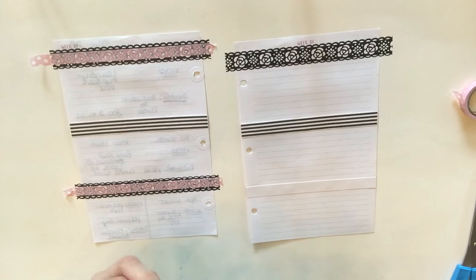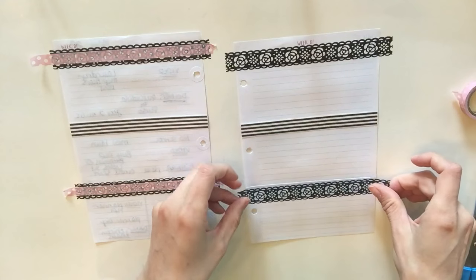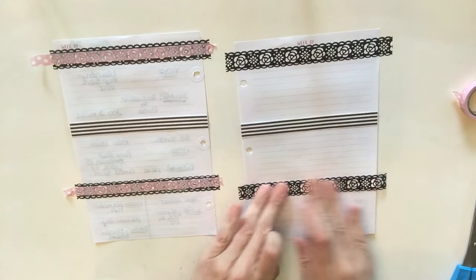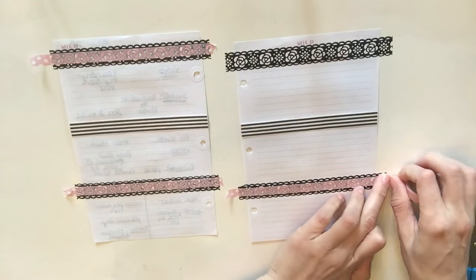So if you haven't started a planner because you feel like you have to be this busy person to have one, that is not the case. There are no rules at all. There are rules, the rules you want for yourself.